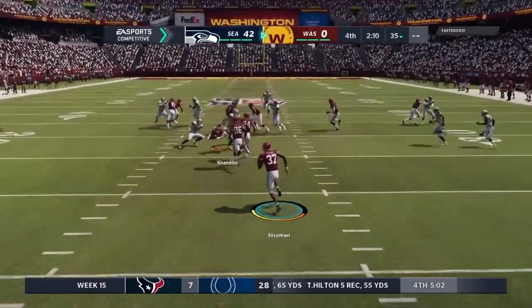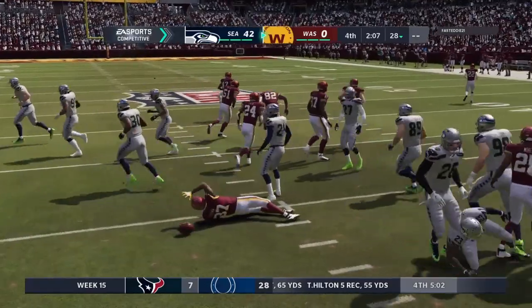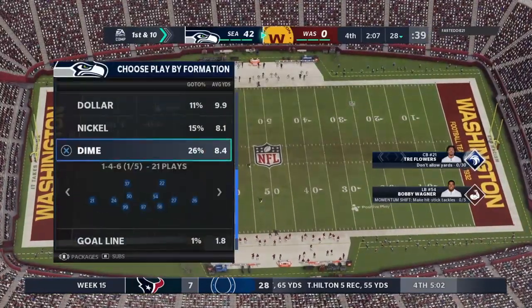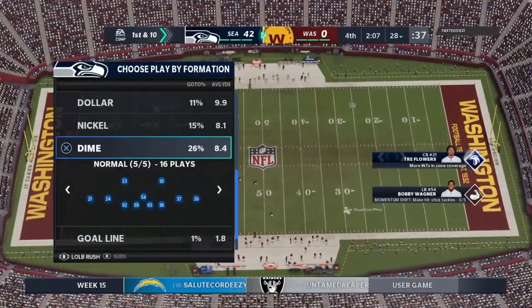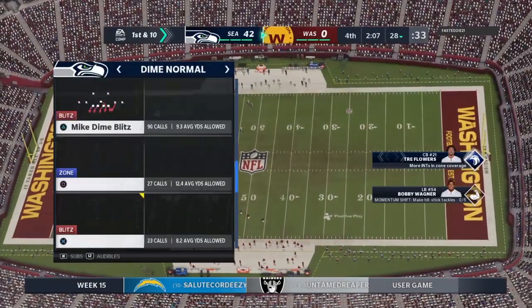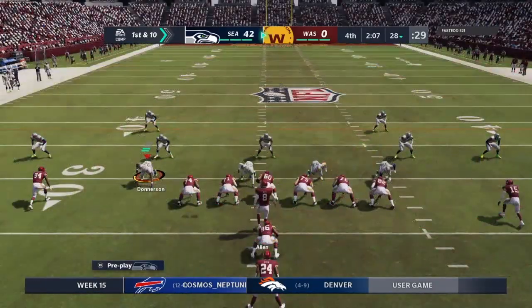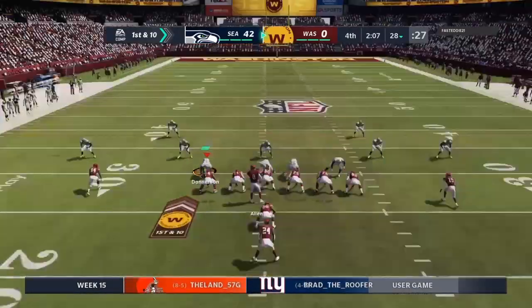This will be fielded inside the 5. And he's up across the 25 and down at the 28. Washington will take over 1st and 10 at their own 28-yard line. The Washington offense at the line and ready to roll.